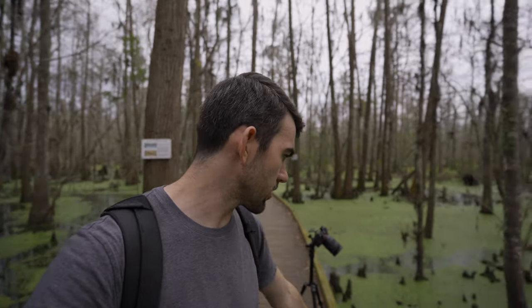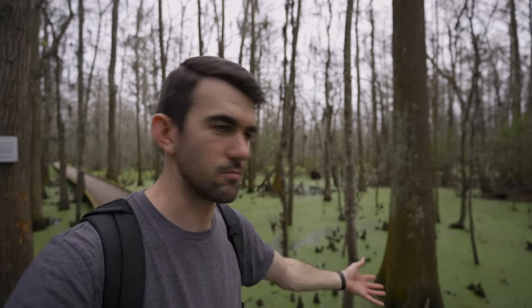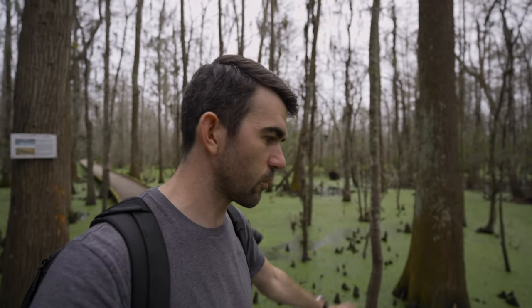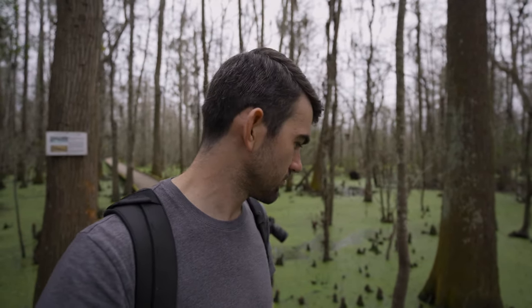I'm playing around with some long exposures. The swamp is kind of drifting, moving. There's a little bit of a current right here, and the green algae or whatever it is floating slowly, but with a long enough exposure, I'm getting some cool patterns in there. So I'm gonna play around with that. I don't know if it's gonna work or not, but I'll show you what I get in any case.